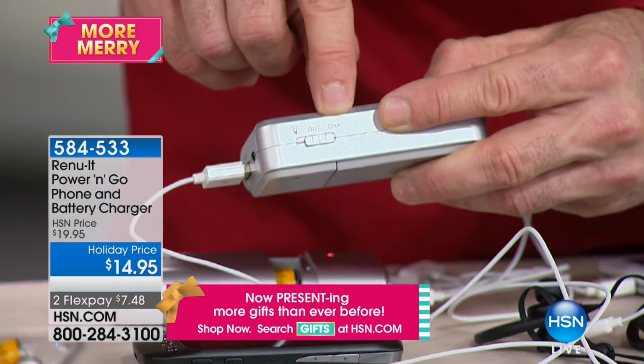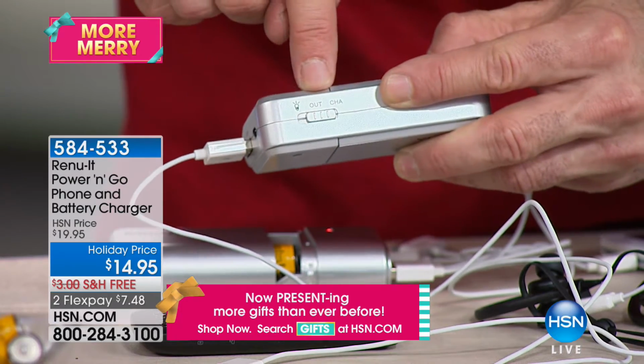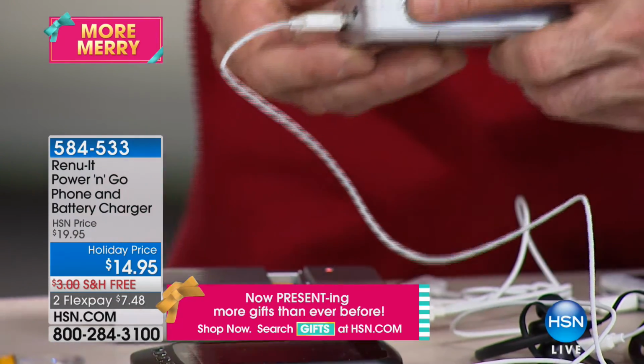Charge, which will charge your other batteries. Out, which charges your mobile devices. I'm actually charging my Beats headphones there so I can go to the gym on the way home. This little thing here is a flashlight. So you've got a flashlight. Oh, that's cool. And what a great tool, right?